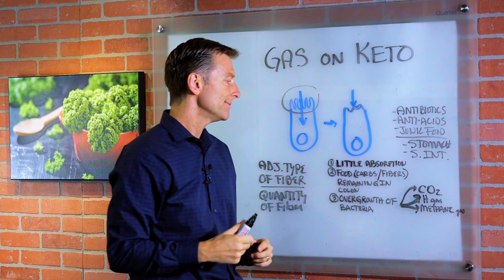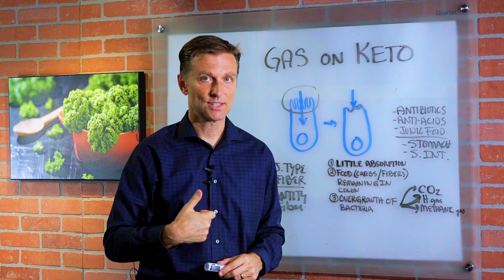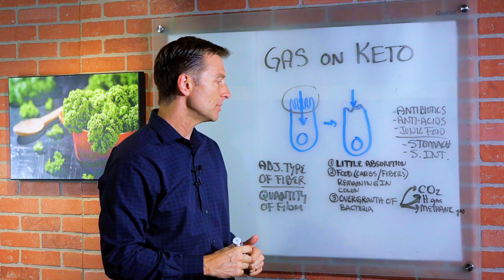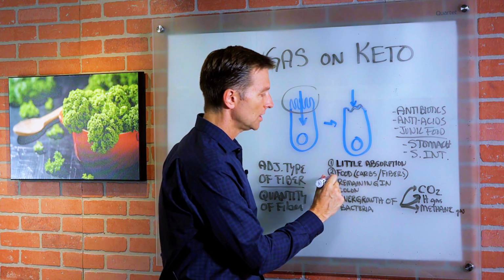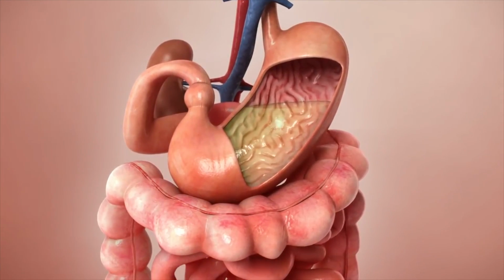So we basically get undigested food particles in the intestines, okay? So that is a problem because that food will sit there and it will either rot or ferment.